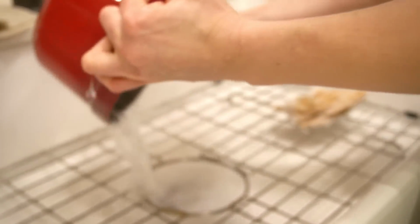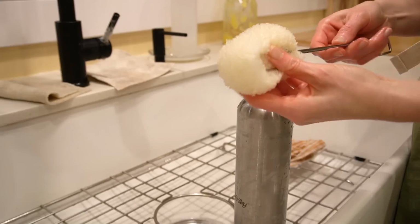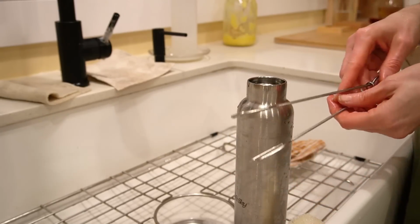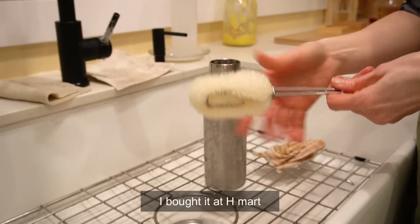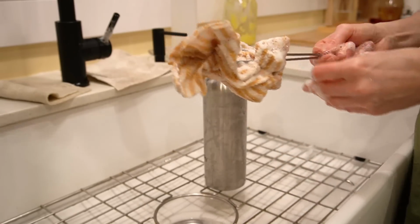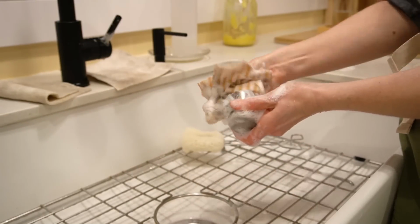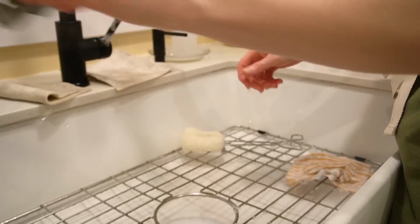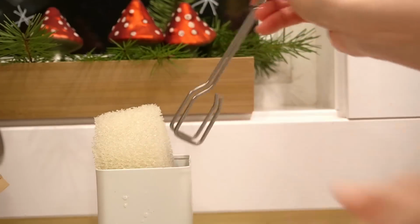Cleaning up some dishes from the sink. And as for scrubbing, I recently showed this to you guys. I really like this metal, I'm not even sure what to call it, but I can release the sponge from it, so I can dry it separately, and I can attach any kind of rag that I want. So that makes it very practical, as I can adjust to all sorts of shapes to scrub.